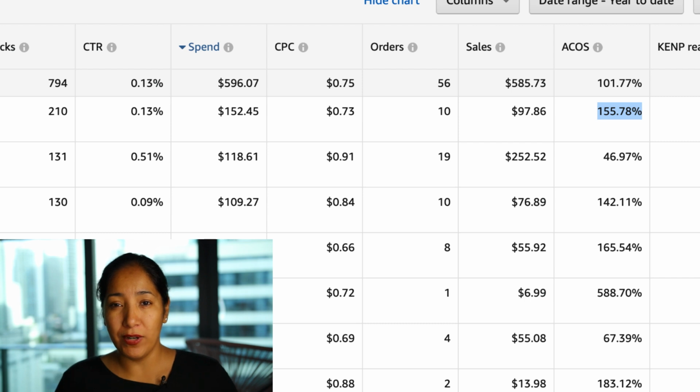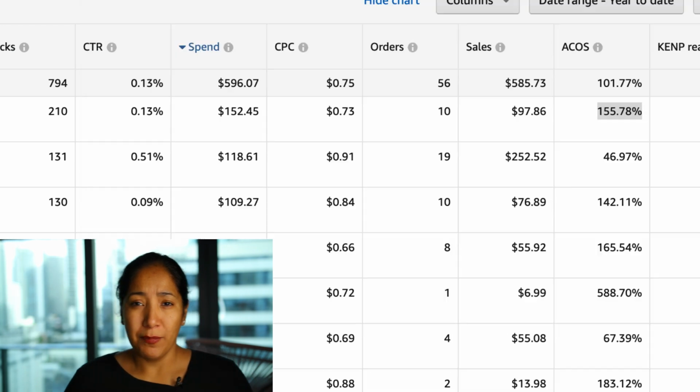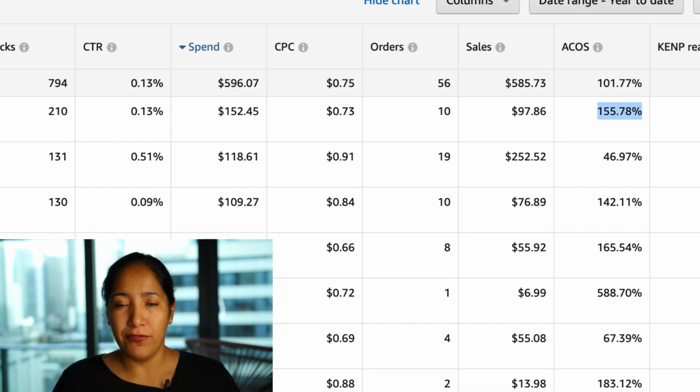Don't be a dummy like I was, and don't allow yourself to spend the maximum amount possible and then end up with a book that doesn't even really sell that well. Now, some of you might ask, well, how much is enough, right? And how will I know if a keyword is good or bad?